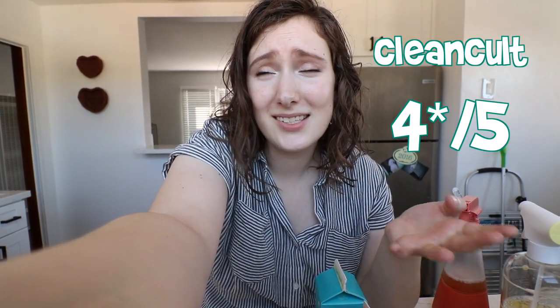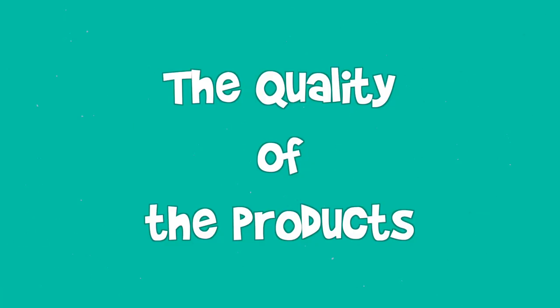With the Cleancult products, I would rate it a 4. I wouldn't give it a full 5 just because some people won't like that it is glass and that it is a little bit heavier than a plastic or an aluminum. But overall, the quality of the bottles are wonderful. So the quality is a 5 out of 5. For me, it's a 5 out of 5.